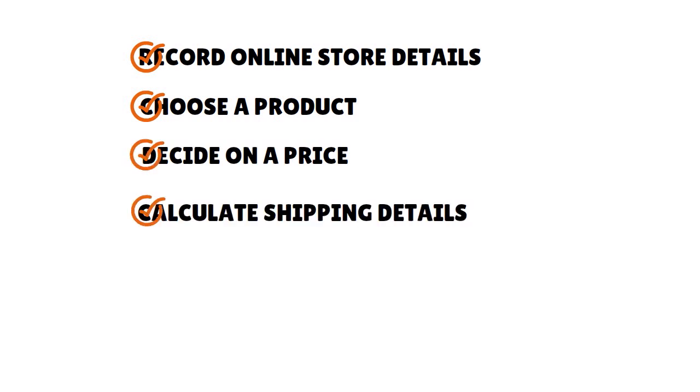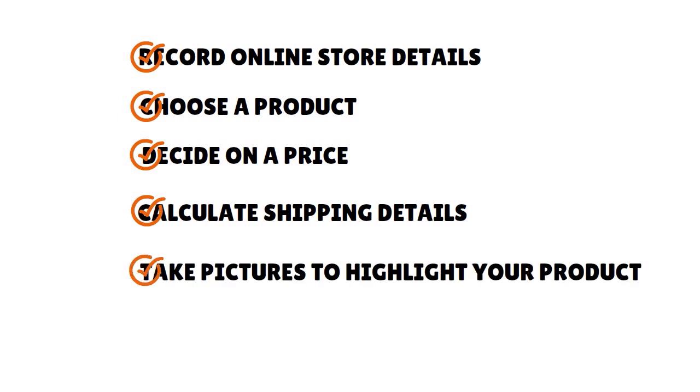You choose a product, you put the name, you decide on the price, you calculate shipping details. So you have to pay attention to things like product dimensions, the weight, the shipping cost local and shipping cost abroad, the estimated shipping time. You have to take pictures to highlight your products, right?